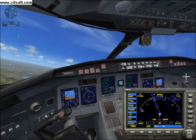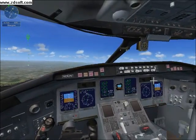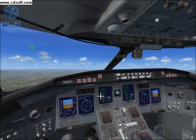Approach, orbit 526 has the runway in sight. Orbit 526, cleared visual approach runway 23. Cleared for the visual, orbit 526.